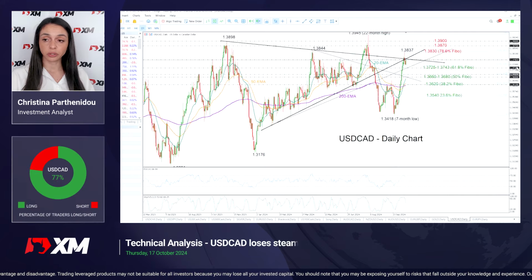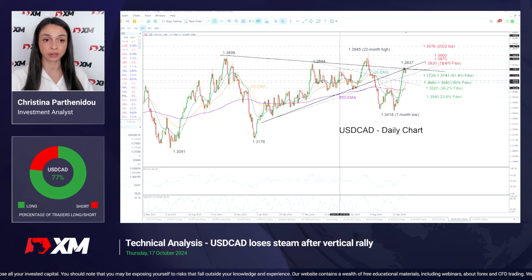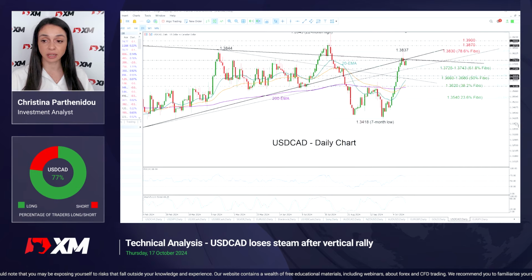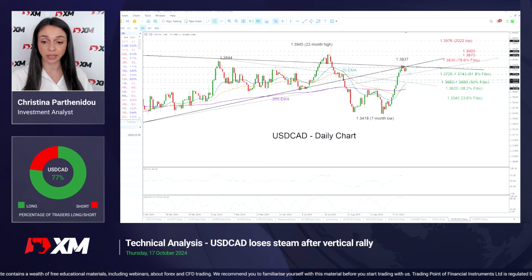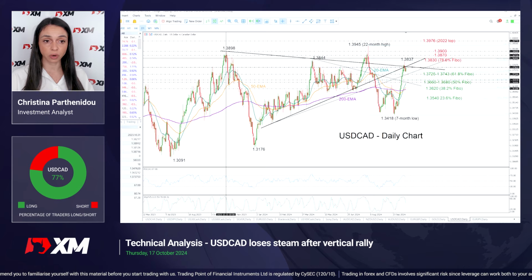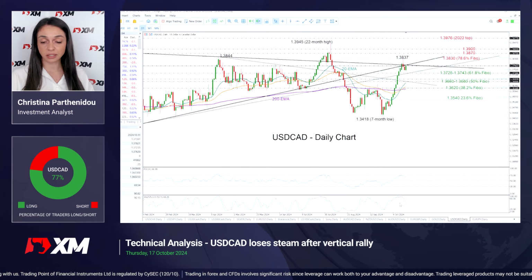Now turning to Dollar Loonie, the pair had an impressive rally recently. It was basically a vertical rally up to 1.3837, but since then the price has been on the sidelines. It has printed two bearish candlesticks over here, which signal a bearish correction or perhaps some consolidation, despite the price currently trying to rise above the 1.3780 resistance zone, where this line coming from October 2023 is placed. If you look at the RSI and the stochastic oscillators, the indicators seem to have peaked in the overbought zone, so that suggests some weakness in the coming sessions.